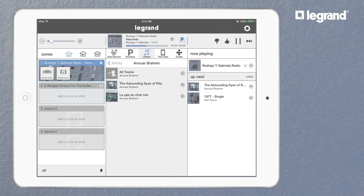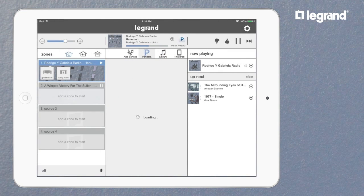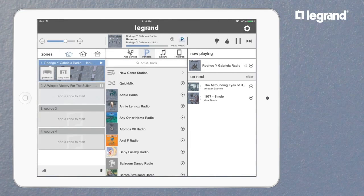Once you've selected your music, control the volume with the easy-to-use slider. Additional source controls are accessible for certain services like Pandora or Rhapsody, providing an even more personalized listening experience. These transport controls will appear at the top right when using the app on an iPad or tablet. When using the app on smartphone devices, these controls will appear with the play-pause functions and volume control on the bottom of the now playing screen.